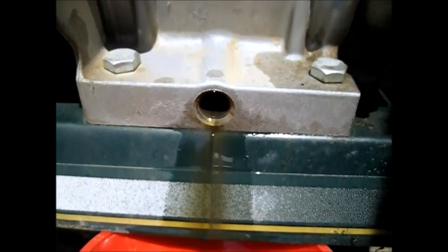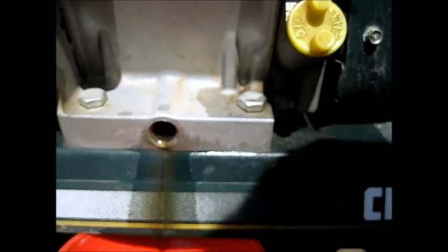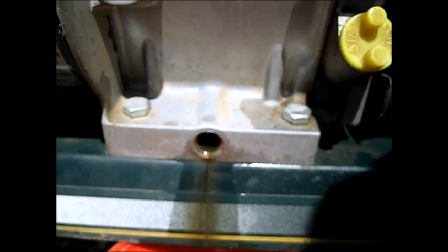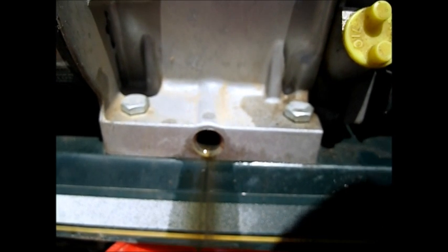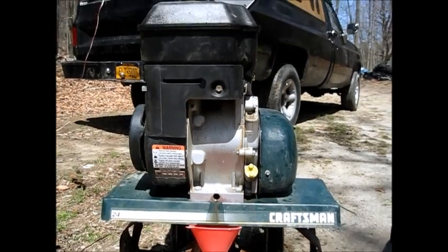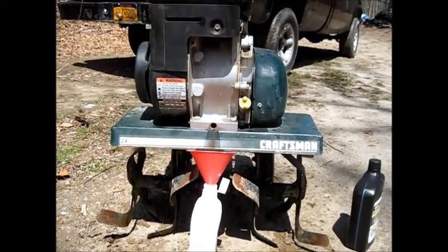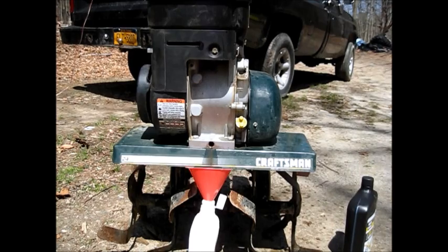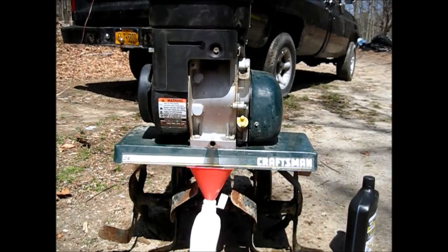I'll let that drip out a little bit and put some clean oil in it. Then I'll run it and then put some more clean oil in it. It'll do it some good. See, that's one thing. People do not care for their machines. This is something very important. People don't change the oil in their machines. If you buy a used machine, the first thing you should do is change your oil, because you don't know if the last person took care of it or not. And in this case, they didn't.